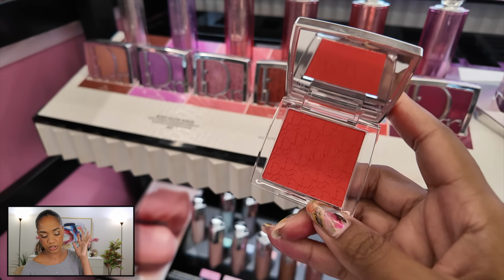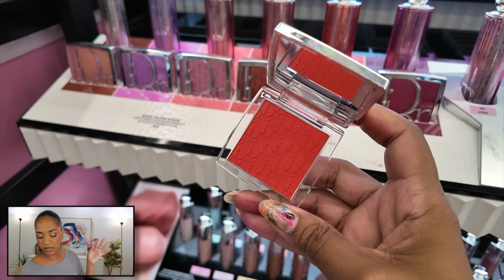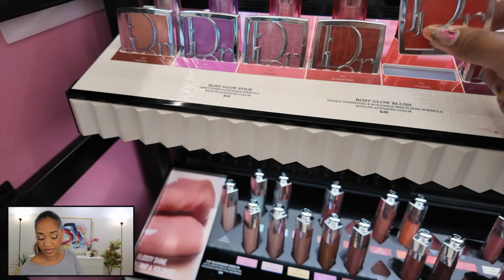Are you interested in this new formulation? It's talc free, you know, do what you need to do with that. They also released Dior. Dior is one of my favorite brands, by the way, in case you didn't know. They also released these new Rosy Glow blush sticks. These are $44. The blushes were $40. These are also available in 7 shades and it looks like the same shades as the powder line.